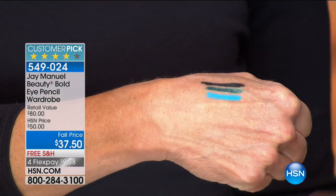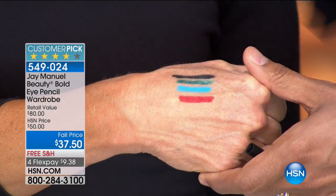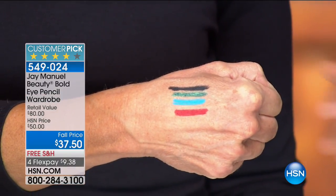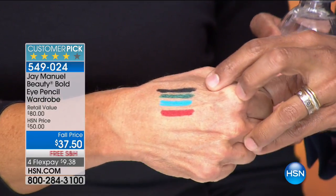Do you want me to do the water test? Yes, show the value quickly for everyone. This is the only airing. I have 600, so you need to be fast to the phones. We have an $80 value. You're getting all four of them, so they're $20 each. So for less than the price of two, you're getting four. That's what's insane. And there are all the colors, as Jay just put them on Jan's hand. We'll ship them for free.